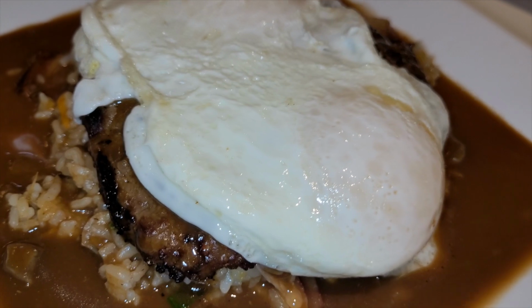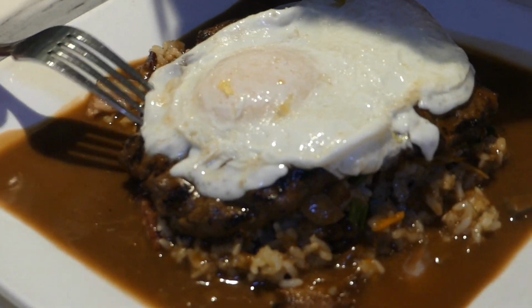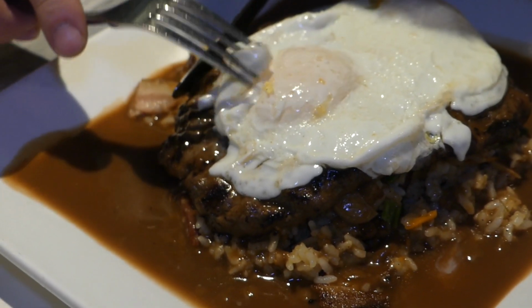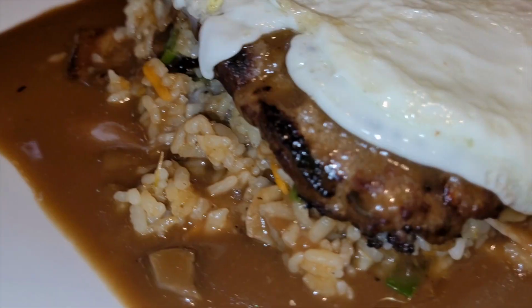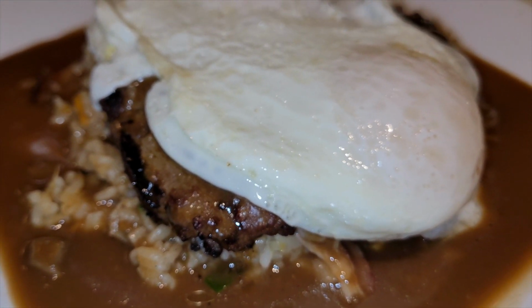Let's bite into this Loco Moco, and right away, the 2 runny eggs on top. Let's just get this egg break going because that's gonna be so exciting. Loco Moco is pretty much just a giant hamburger steak smothered in gravy. Their specialty here is actually on top of fried rice. I think normally it comes on top of normal rice.